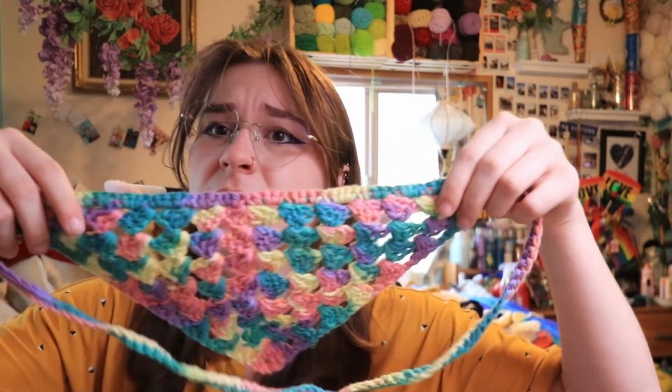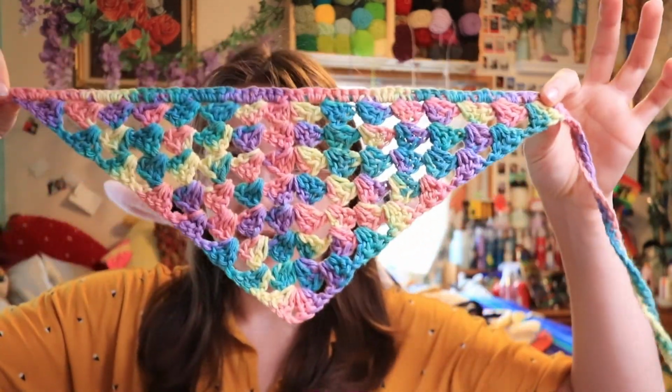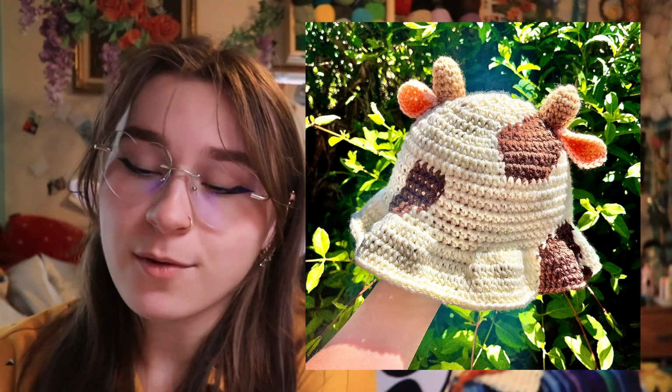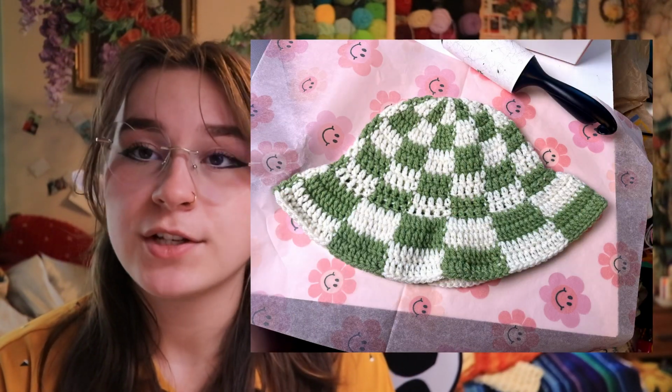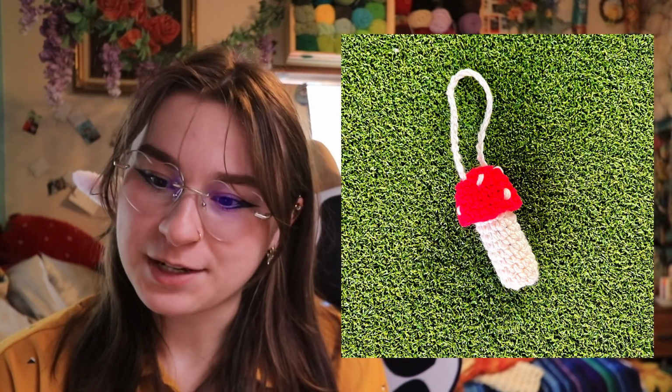A multicolored bandana, which I think is this one. I think this is the one that I'm talking about. I made lots of multicolored bandanas, but I kept this one. 2 brown cow bucket hats, a teal sunflower bucket hat. I made 4 more towel holders, a bumblebee bucket hat, a buttercream bandana, and then a mid-green and ivory checkered bucket hat. Moving on to June, 4 mushroom chapstick holders, a mesh tie top, which I have that one actually.